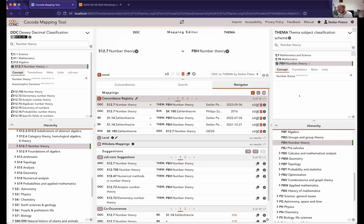There's also a mapping evaluation system inside Cocoda. It's kind of like a crowdsourced voting system for mappings. You can see the number here, plus minus zero, just says there's no evaluation here, but anyone who creates an account can upvote or downvote mappings and give an indication whether that mapping is likely correct or incorrect. And you can also configure certain people to be able to confirm a mapping, which is basically like an override. If we have experts in this topic, and the expert says this is a correct mapping, then it shows a little check mark.